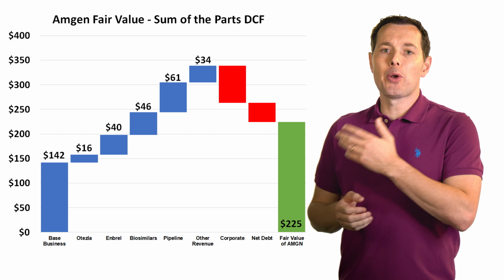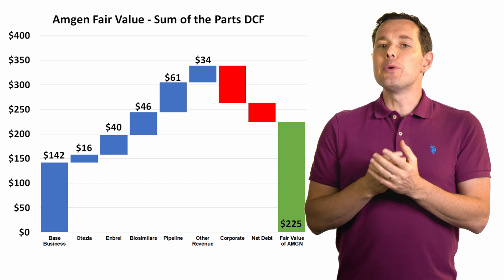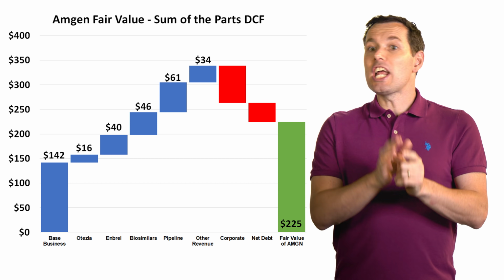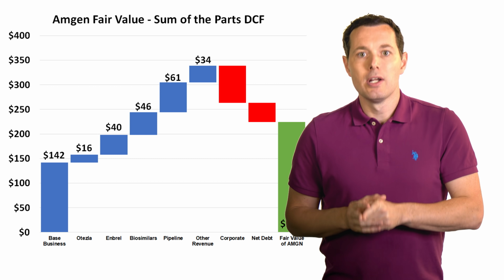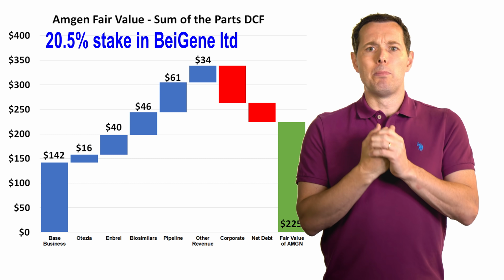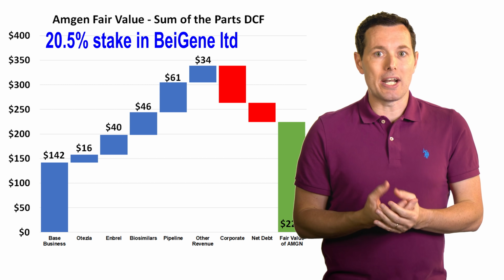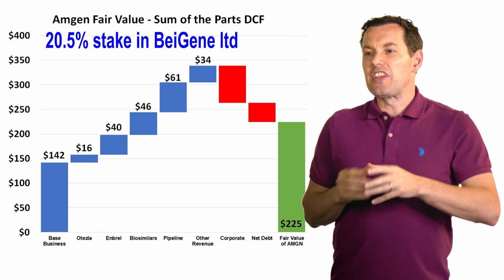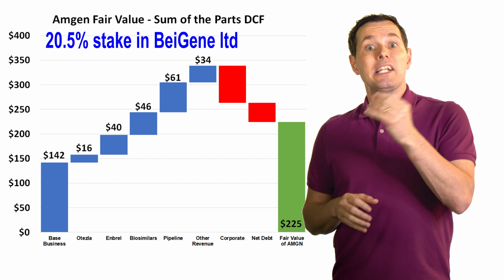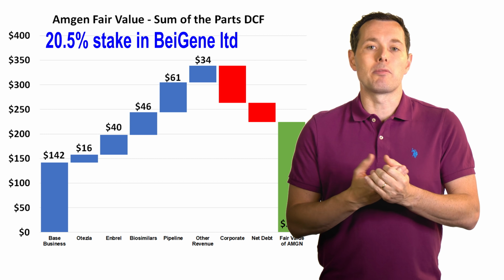Then we have $34 per share in other revenue. And this could be a few different things. For example, in January of 2020, well, Amgen bought about a 20% stake in a company to help their oncology presence in the Chinese market. And that's just one example of the type of revenue that could appear there. It's not directly related to a product, but it is something that they're going to generate some revenue for.